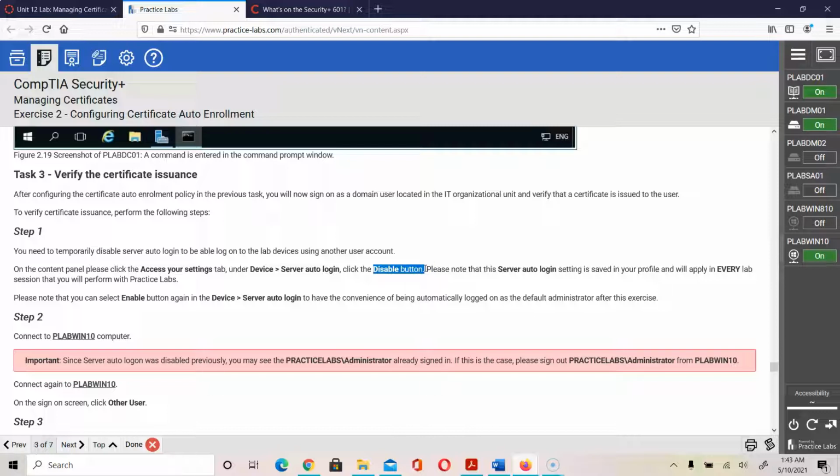Okay, and then you can select Enable to have the convenience of being automatically logged in as administrator. So when you disable it, you can log in as another user, but when you enable it, it automatically logs you in as administrator for convenience. But we don't really do that in real life. In real life, we would use another user to log in. So here it tells you how to configure that. So make sure that you complete step 1 before you proceed to task 3.